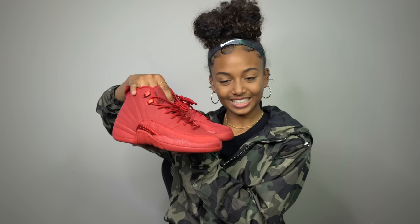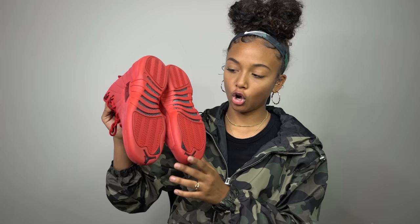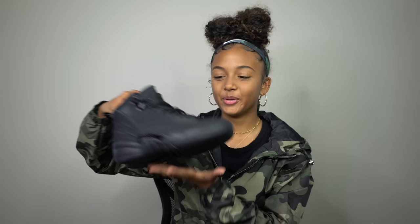Love them. Gym Red 12s. This is definitely a winter slash fall shoe, in my opinion. But this is like all red shoe with hints of black. Love it. So dope. Everything about this shoe is just red. But I love it. Ooh, winterized 12s.